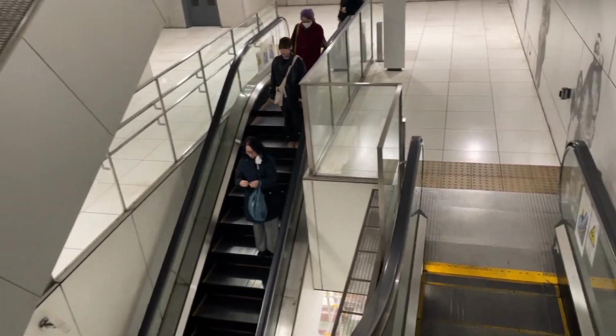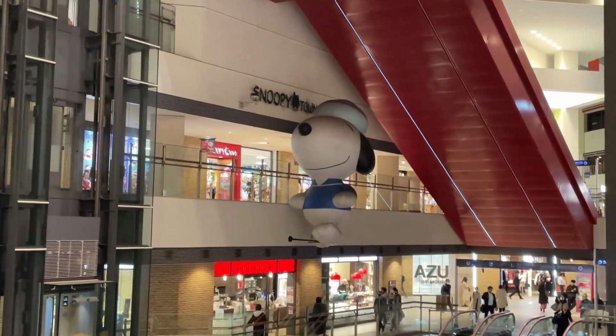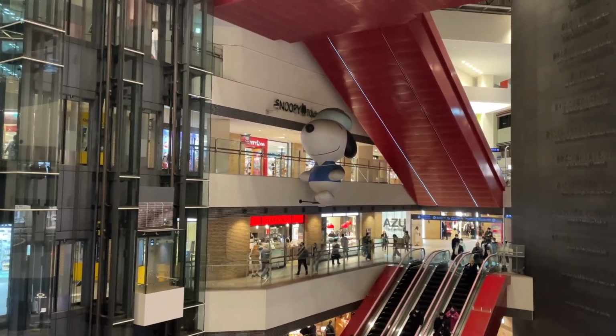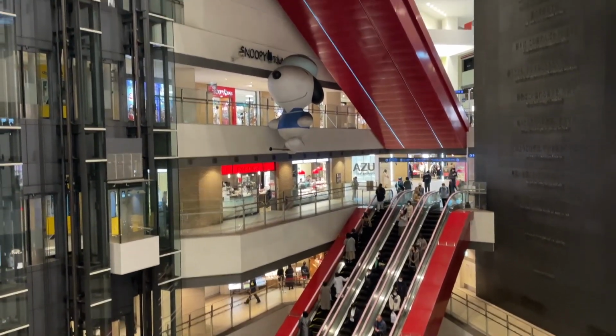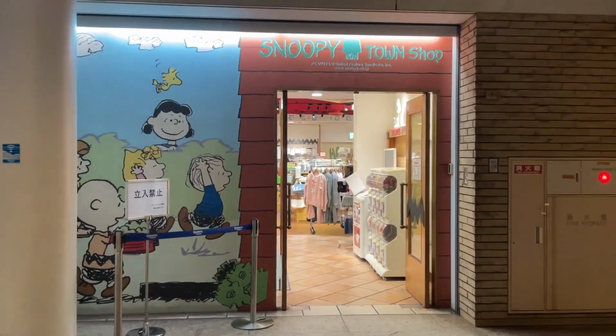Let's jump on a train. And we have arrived at the next station. I'm just gonna have a quick look around at some stores here. It's always nice to have a look around Snoopy Town.